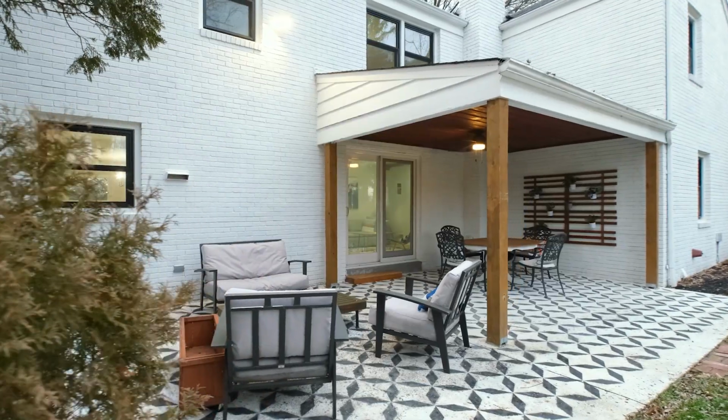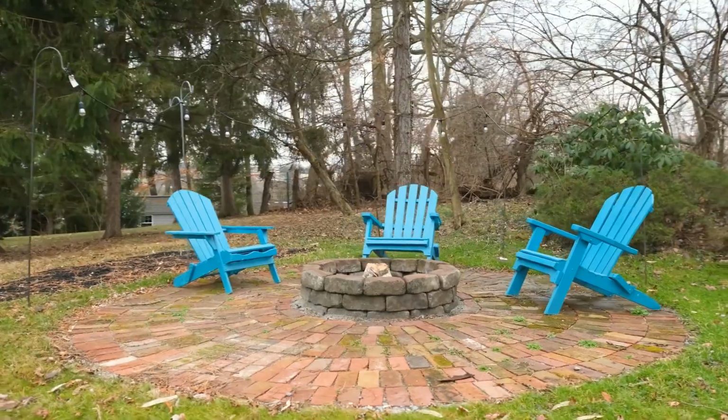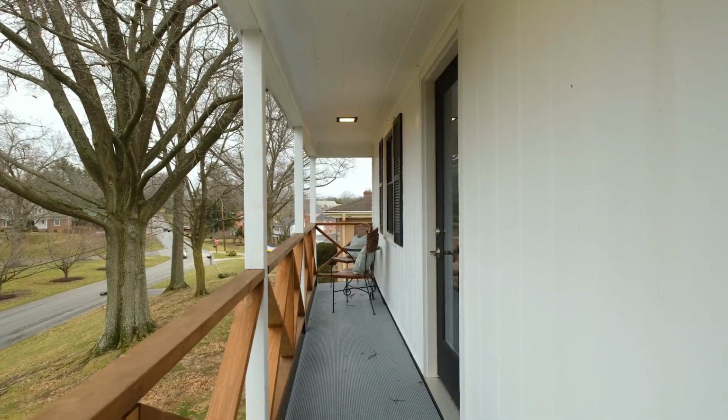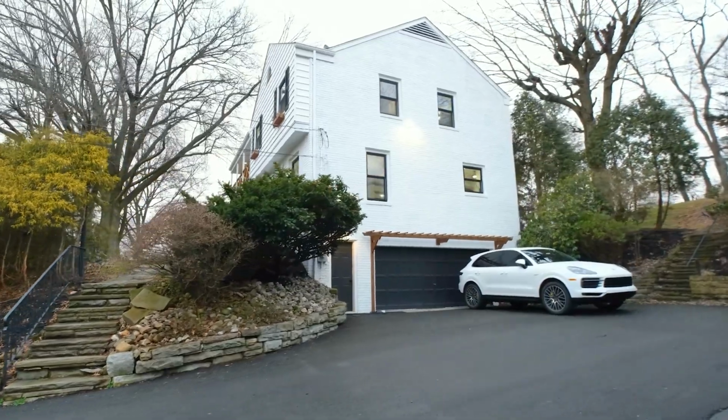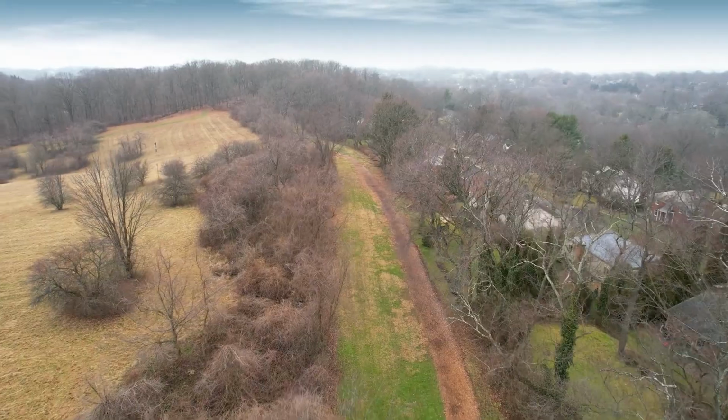Outside, you have a covered patio, fire pit, and mature landscaping. One of the major selling features of this home, though, isn't part of the house. It's what the house gives you access to. Less than 24 homes in Upper St. Clair have direct backyard access to Gilfillan Trail. 133 Warwick is one of them.